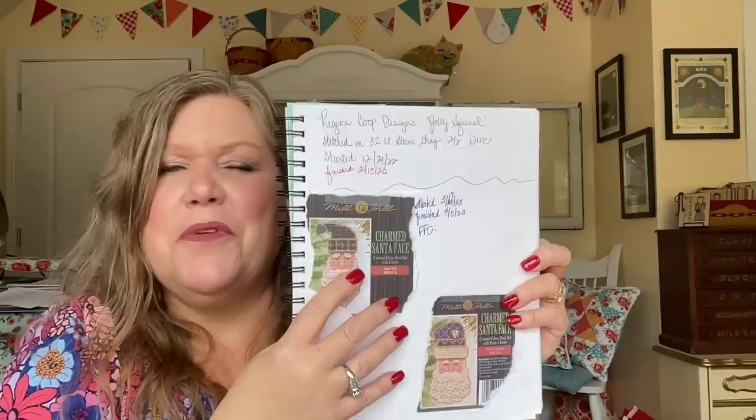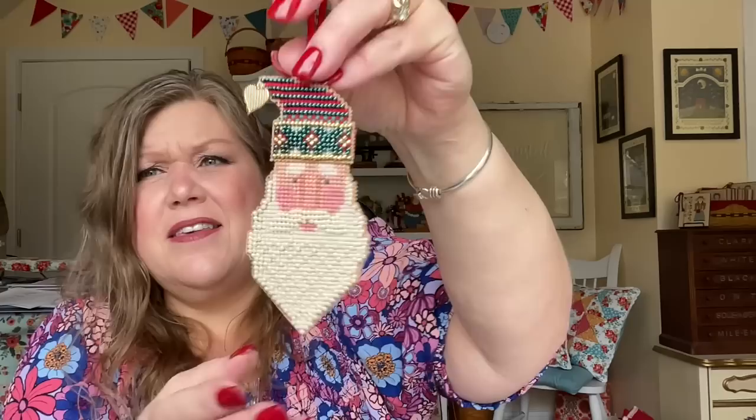This guy's the next guy. These are Mill Hill kits. There's two series. There's a total of 12 of these Santa faces series. They're called Charmed Santa Faces by Mill Hill. There's a series one and a series two. So here's my finish. I really love these guys. Get it really close so that you can see the beading.